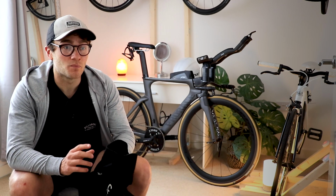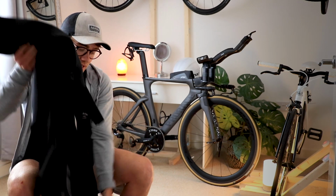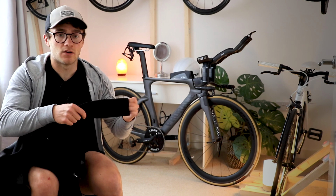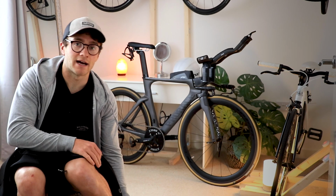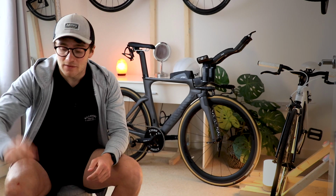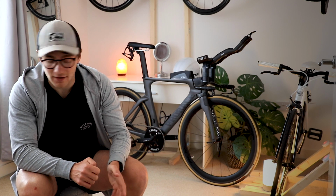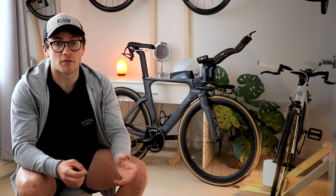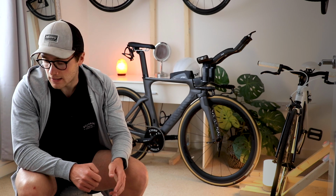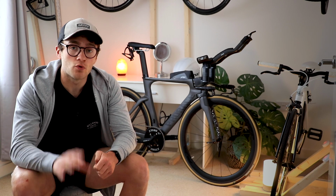I think the part where I'll lose more time is probably going to be the transition, getting this on and off, because the ankles aren't like your typical swim wetsuits where they don't go right down. These go right down. So that's probably going to be the biggest thing that I'll lose time with, but that's absolutely fine. Like I say, this is just a bit of a practice run for my full distance triathlon anyway, so that should be absolutely fine. That's the equipment I'll be using for the swim.